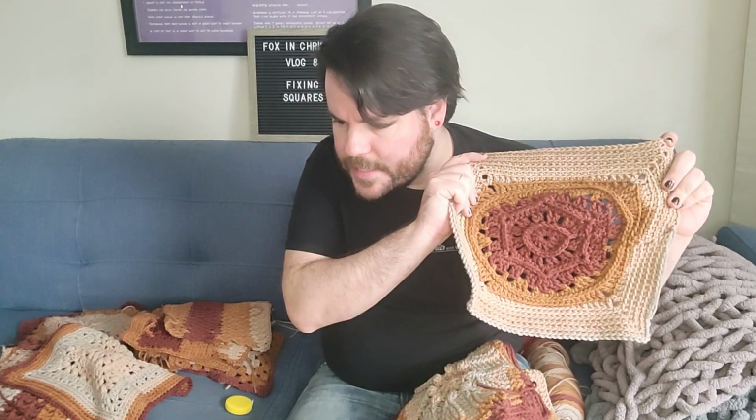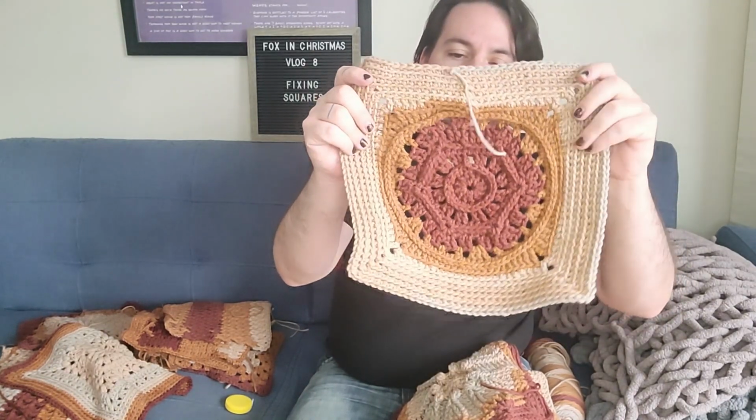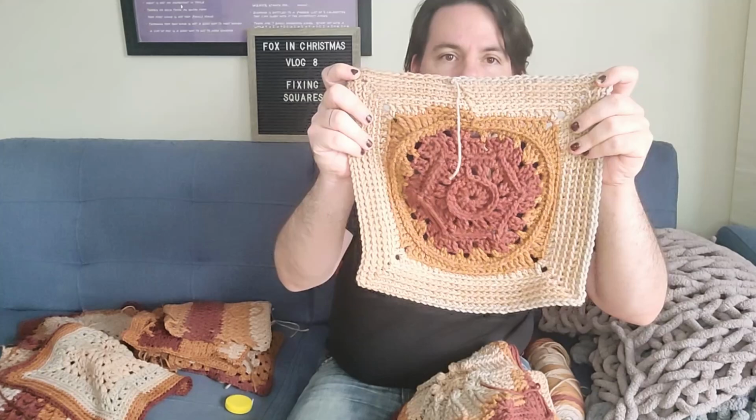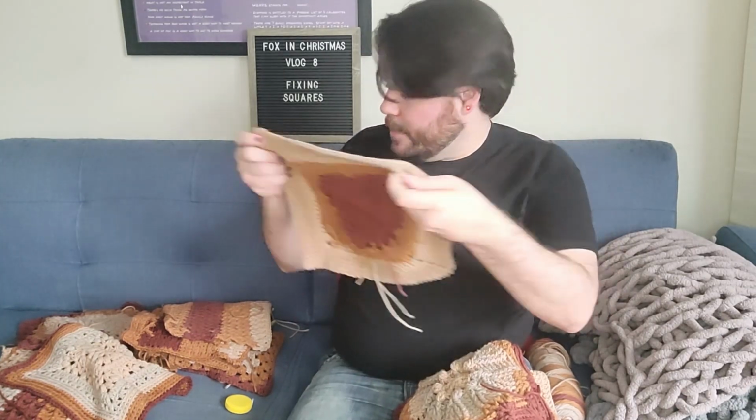This one is number 10, by Megan Balmer of Megan Makes Do. And I've just added onto this one to make it a little bit bigger, so that when it comes time for me to sew this all together, all my squares are the same size.